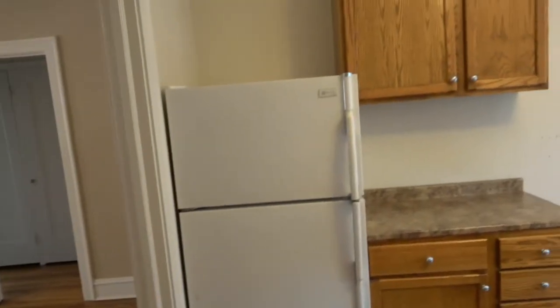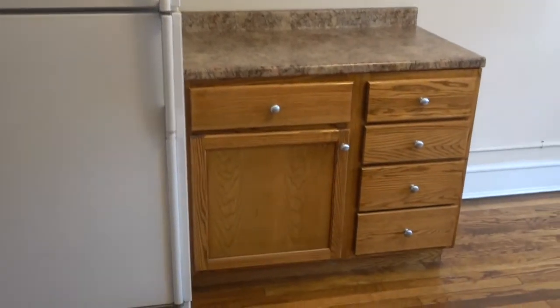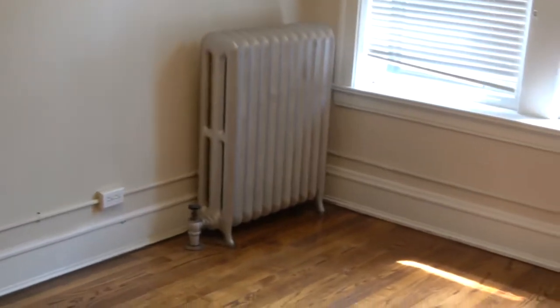So actually a pretty well organized kitchen that is big enough for you to put your own island in, or your own table, or organize it almost any way you'd like. So you have all this space in the middle, but you do have some space over there around the radiator.